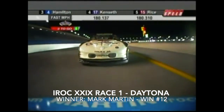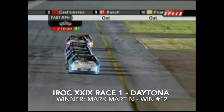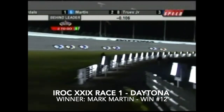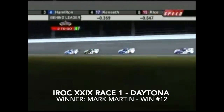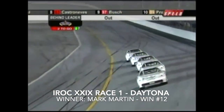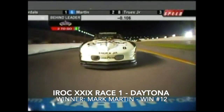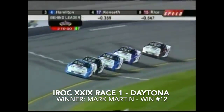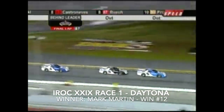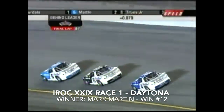Mark Martin trying to become the all-time IROC race winner, and he's out in front with a lap and a half to go. I always talk about how Mark Martin is such a professional race car driver. Okay, now for the $1 million payoff at the end of this year for this series, now is when Mark Martin protects himself and is willing to beat and bang. Here's his closest pursuer, Martin Truex Jr., champion of the NASCAR Busch Series. I don't think Bobby Hamilton is close enough. Bobby might be dragging his brake on purpose.